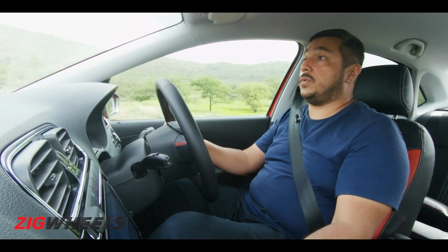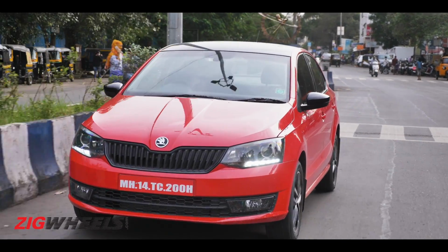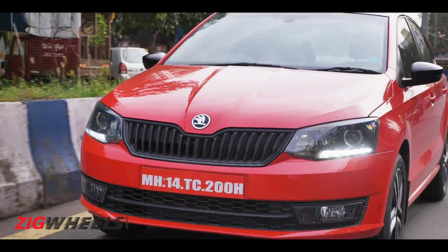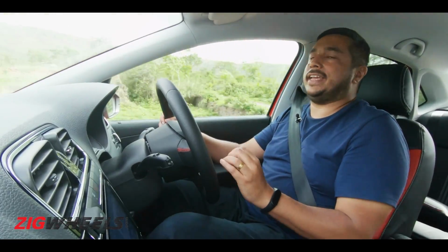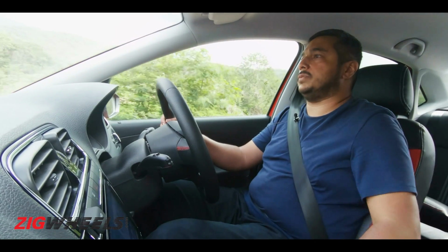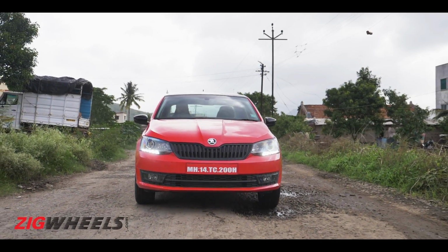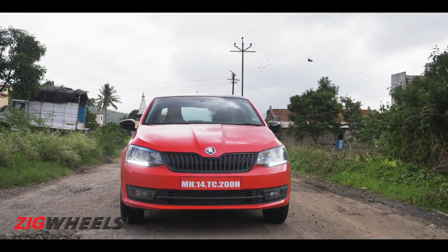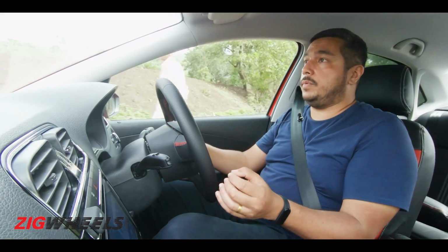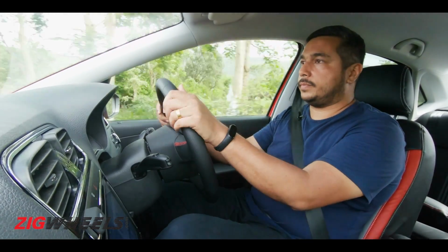And that suspension is quite nicely tuned for the city as well. So where the Rapid was known to thud over even small speed breakers, this new tune has taken the edge off those softer bumps. So things like speed breakers and little pothole roads don't really have that thudding sound that you were used to from earlier. Yes, if there is a sharp bump, it will be audible in the cabin, but it's a much nicer experience than before.